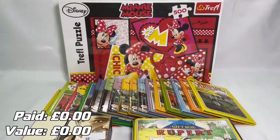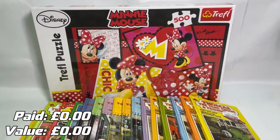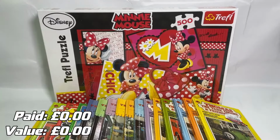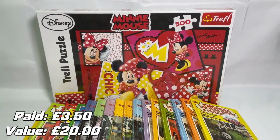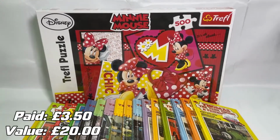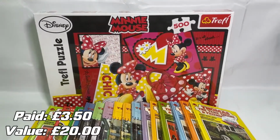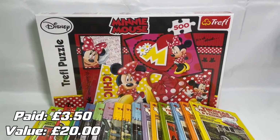First off, we picked up the Minnie Mouse jigsaw puzzle. I picked that up for £3.50, and looking online we're getting sold comps of up to £20. That is £20 including shipping, so obviously I am going to sell it with free postage. I'll put it on for 20 and see how that one goes.